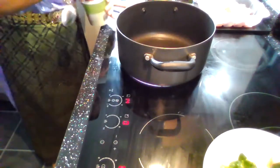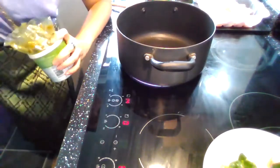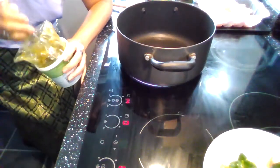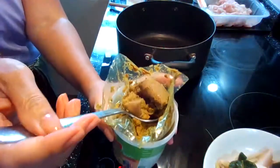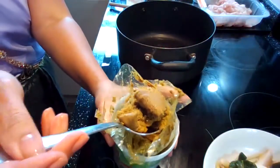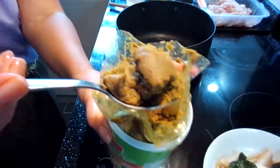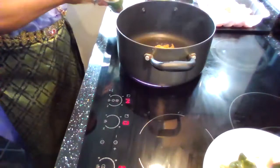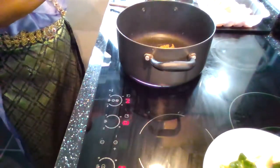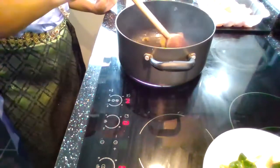And then when it gets very hot, depending on how spicy you want. I quite like spicy. Because I use 450 grams and it's got lots of vegetables, I'm going to use 2 tablespoons. I would suggest if you cannot eat too spicy, just try 1 first. 1 big tablespoon. And then just a quick stir.